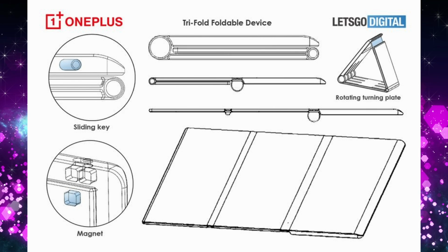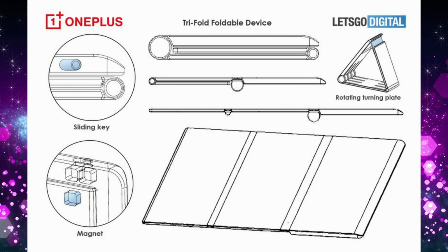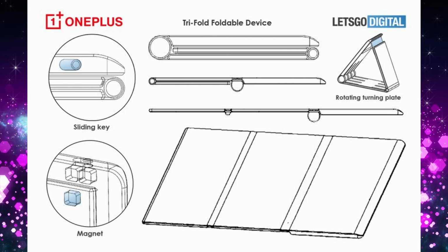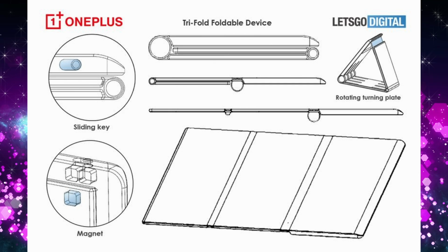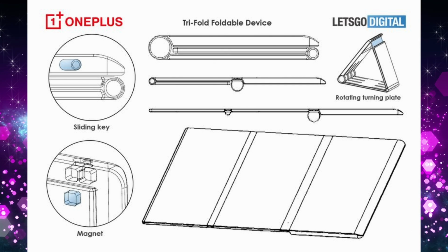So for instance, you can see they got this sliding key. Obviously, they always have that. I believe that's for, I don't know if that's to slide the phone out or to turn the mute switch off. Next up, you got the magnet. The magnet allows you, I don't even know what the magnet would do. I guess the magnet actually works with sliding out the phone for you.